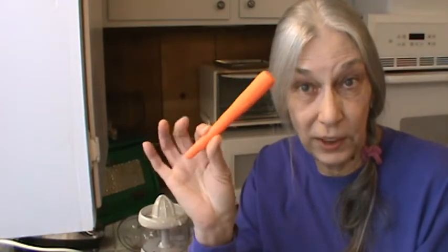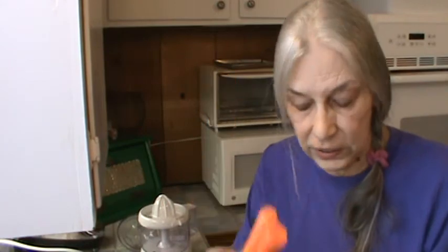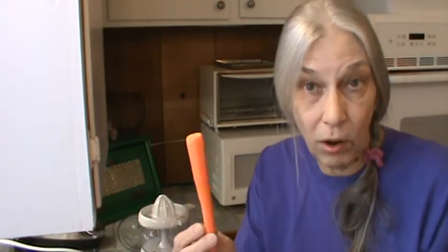This is something else you can't tell is in there. This morning I'm going to put 2 carrots in, and they're raw. You'll never know, and so it's got all the enzymes in it, and that makes a big difference. I think it makes your body more able to use the nutrients.